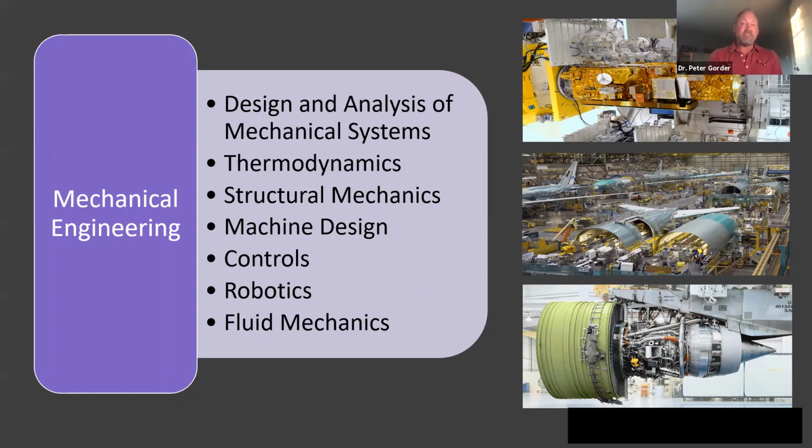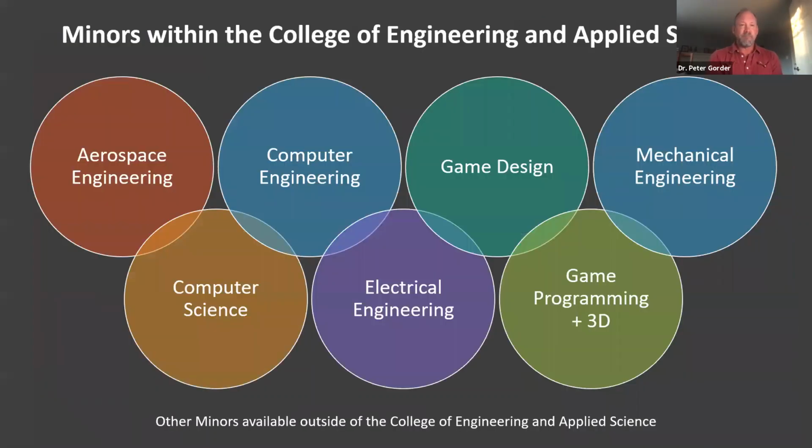And mechanical engineering touches all of them. Go ahead, Mike. Thank you.